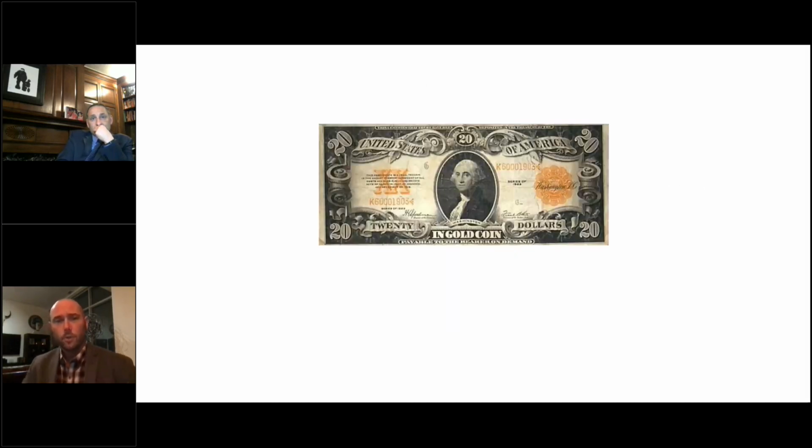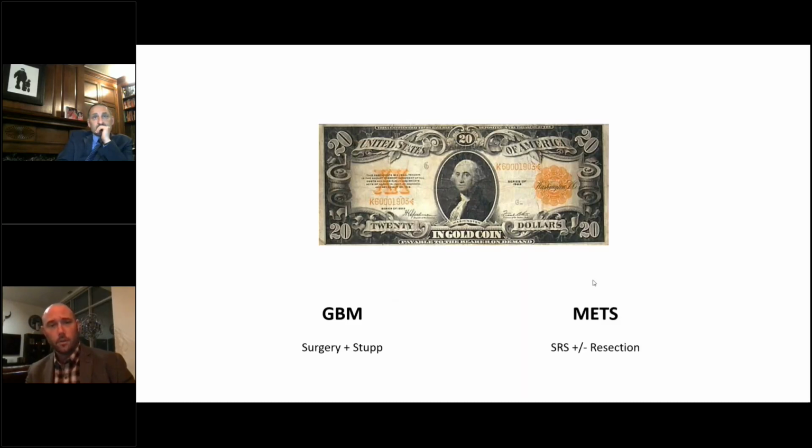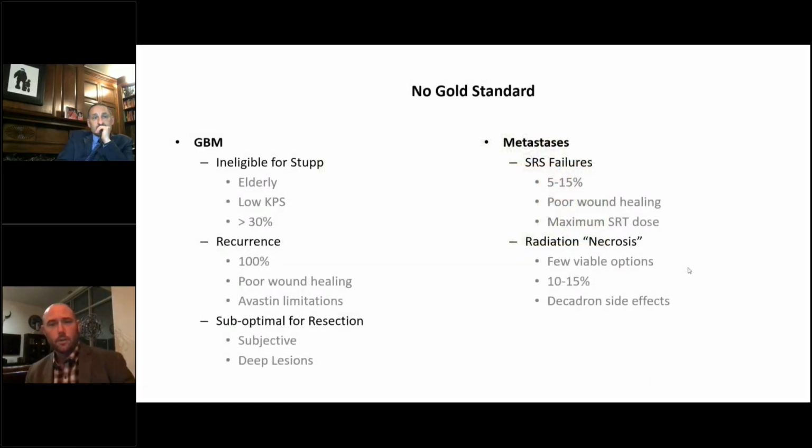So what are some of the uses? Well, I think it's key to remember that there are some gold standards in the way we treat a variety of tumors out there. For GBM, that's typically surgery plus Stupp for a newly diagnosed tumor. And for brain metastases, that's often going to be SRS plus or minus resection. But even though there are some gold standards in the therapies, there are some areas where there is no gold standard, some areas where the treatment standard is a little bit less clear.